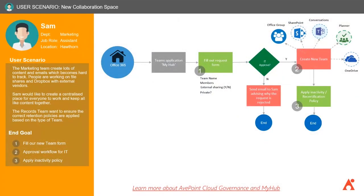So in this concept, Sam, part of the marketing team, goes into the Teams application developed by AvePoint called MyHub, and he fills out a customized request. And that request might be driven by his manager, or a conjoint through his manager and maybe someone from IT and maybe someone through the compliance side of things as well. But essentially in this form, all he has to do is enter the team name, put in the members, so who's going to have access to that location, whether there's going to be external sharing on or not, and whether it'll be private or public.